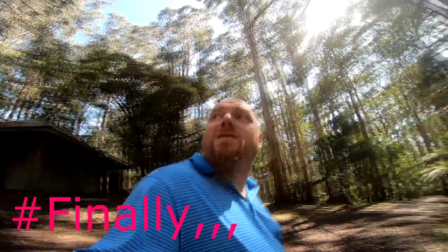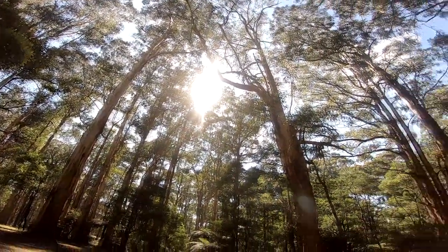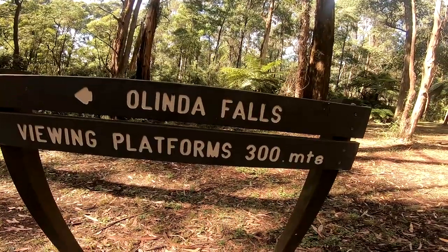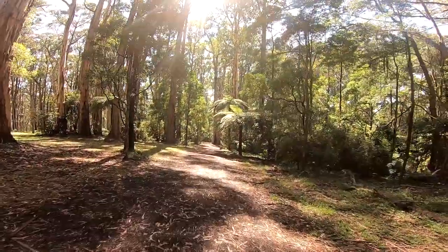What's up guys, down here today at Dandenong Ranges. Pretty cool down here. The big trees all around. There's some bigger ones down the track here. But we're at Olinda Falls. Apparently 300 meters down this way is a viewing platform. So we're gonna go check it out. Show you some of the big trees down here. We'll get to the falls. See how we go.